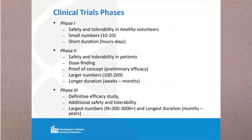A phase 2 study really is the next step. Once we have a better understanding of the potential therapy in terms of its pharmacokinetics, its potential toxicity, its potential safety concerns, we're looking at broader safety and tolerability issues. What are maximally tolerated doses? These are generally done in individuals with the disease in question. We may be interested in identifying the dose that we want to study further in definitive efficacy studies. These tend to be longer duration studies lasting weeks to months with larger numbers of patients.